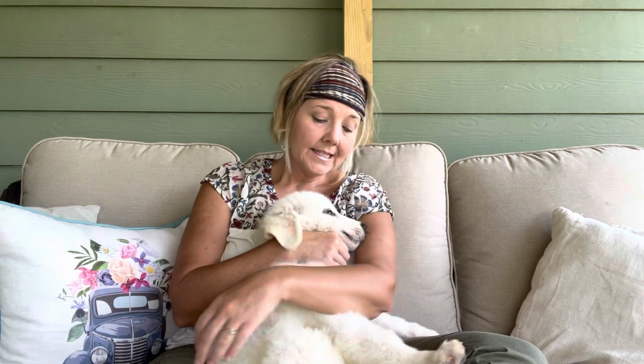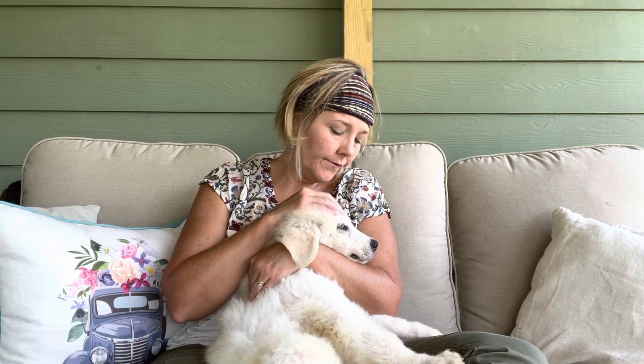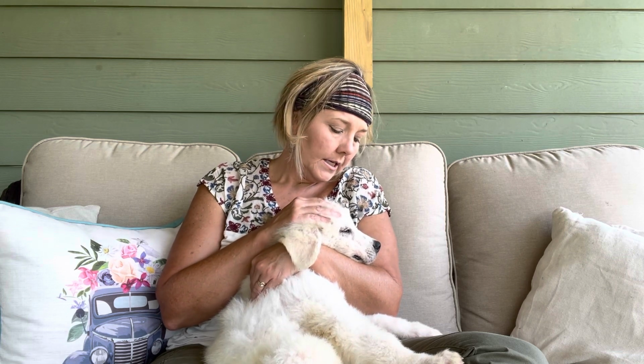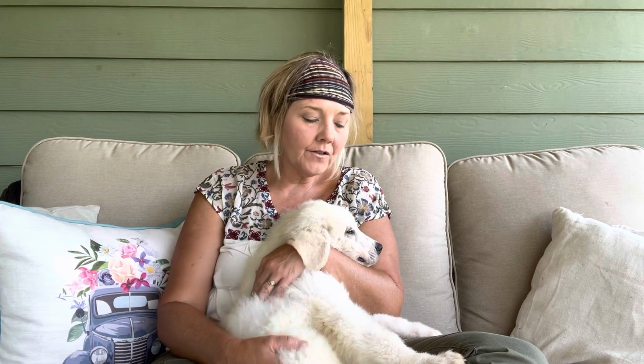So I took him back to the vet the other day, and he is doing good. She said he did have like a herniated umbilical cord that we got to keep an eye on. He's got scars all over him where he, you know, had a rough beginning. His little head's got a big knot on it. We're keeping an eye on that. The worms are gone, and he's eating like crazy. He's eating so much food. He gained 5 pounds in just 1 week.